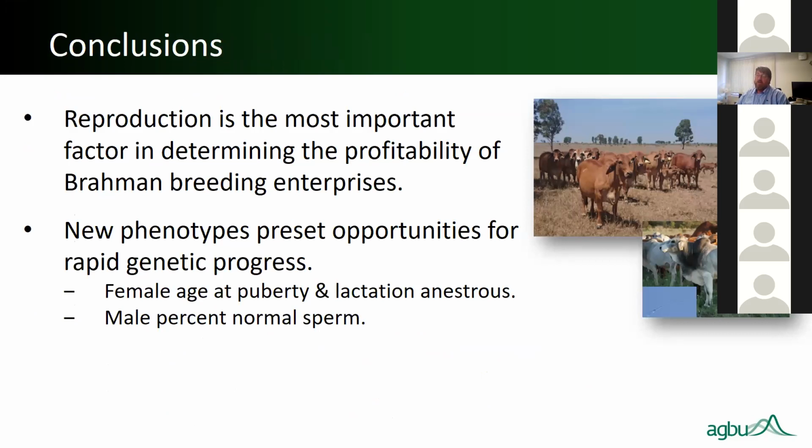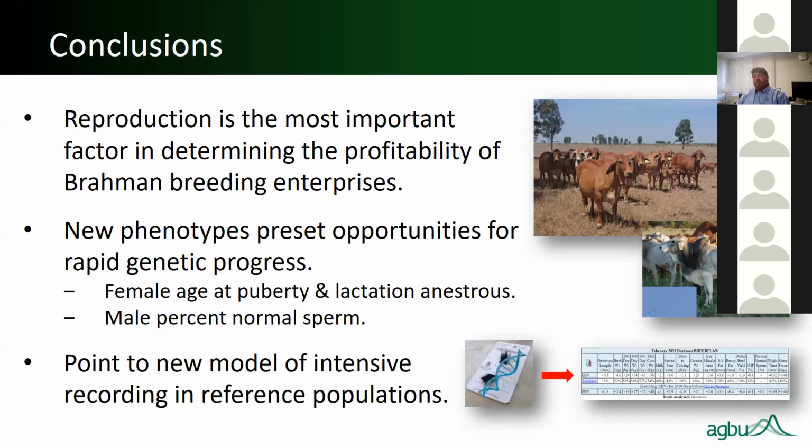No getting around the fact that in any of these tough environments, whatever type of animals you're running, reproduction is going to be the driving force behind profitability. These new traits give us some real opportunities to make rapid genetic progress. And I think, as we've said, while it's a discussion for another time and can be quite a long one, all of this is pointing to a slightly new model for genetic evaluation, where we can record some of these really important but hard to measure traits in small representative populations and allow genomics to spread that around your breed.